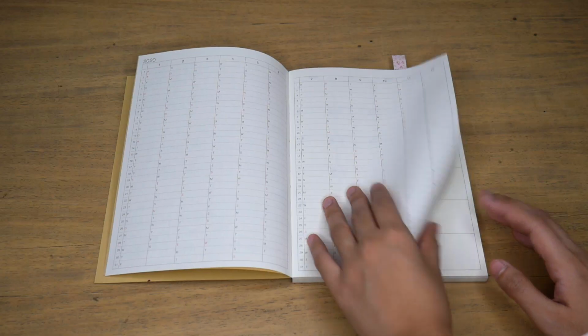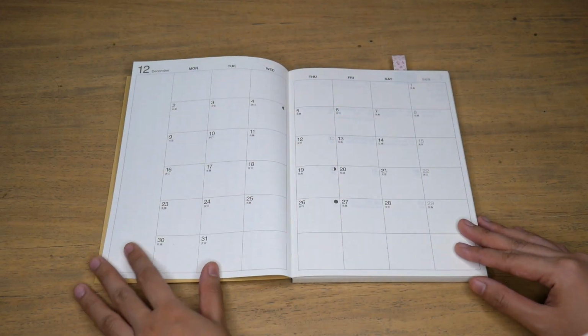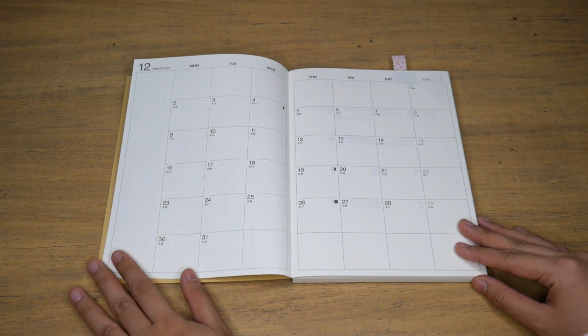Although I haven't filled in anything yet, it's also a great way to remember birthdays if you are like me, who has the same memory as Dory from Finding Nemo. I never remember birthdays. I'm so bad at it. And then you also have a monthly calendar. But as compared to the Sunnies Planner, the monthly calendar of this Muji Planner is actually grouped.